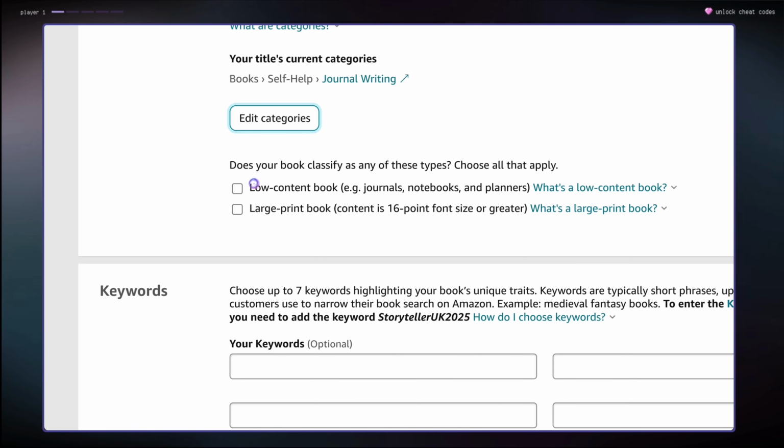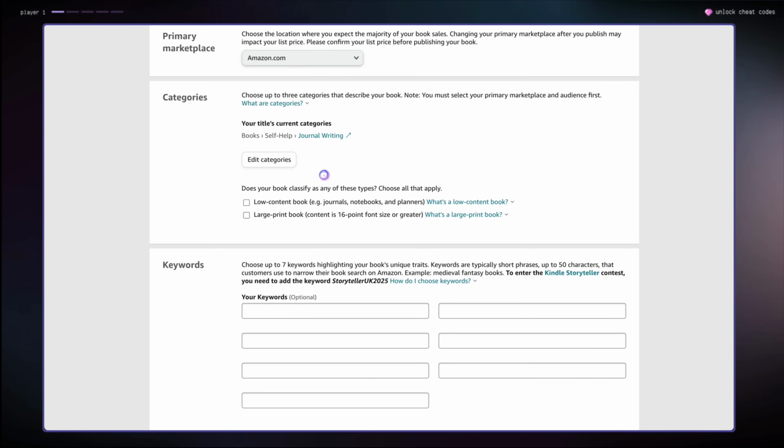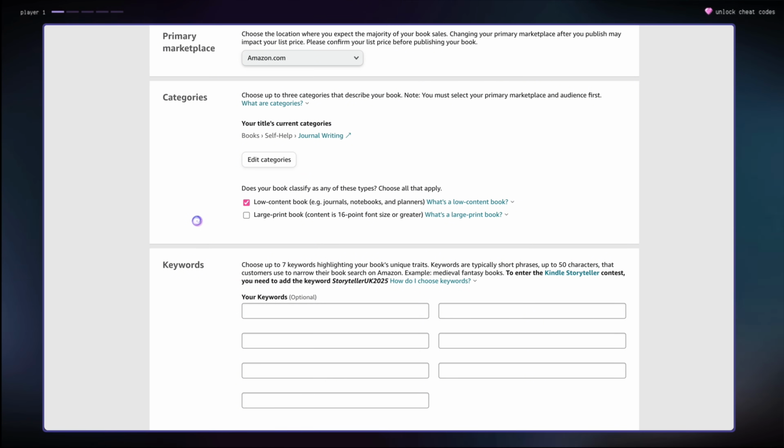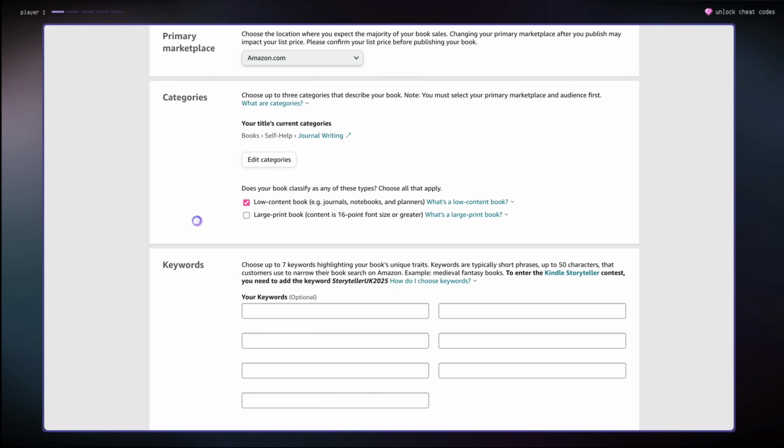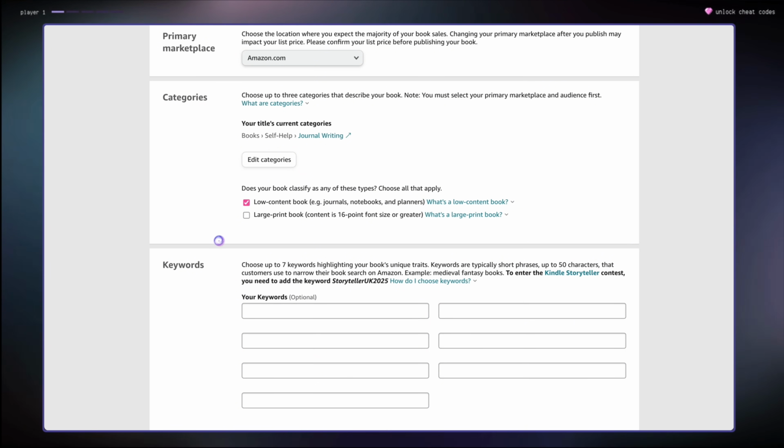And then click, does your book classify as a low content book? Our book, I would say this journal is low content because we didn't add too much, but you can add more, and the more that you add, the less it will be low content. It'll be like a medium content. So if you add a lot of prompts and a lot of activities and stuff like that, then you don't have to click this low content book.